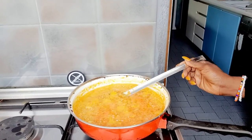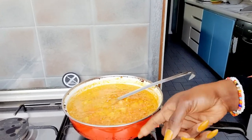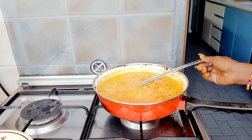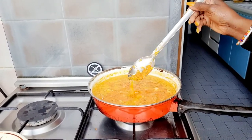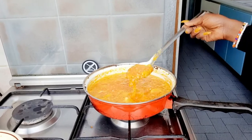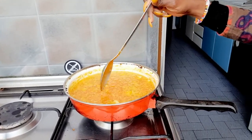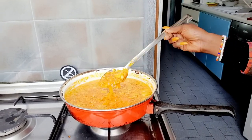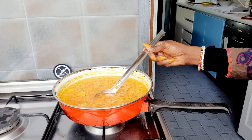Guys, when you are doing it, please lower the heat. Lower the flame, very low, so that you will not burn everything. Look at it. It's ready. Our body oil is ready, our glow oil is ready. If you want to glow your skin and look gorgeous, tone your skin, go for it. It's good. So nice guys.